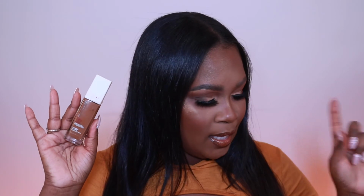And then the honorable mentions were the Maybelline Superstay, and then also we had the LA Girl. Sorry, I couldn't find it. The LA Girl foundation. The only thing with the LA Girl is they don't have a lot of colors. So yes, but if they have your color, it is a very beautiful, beautiful, beautiful foundation.